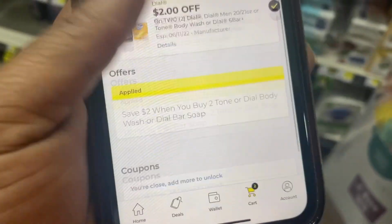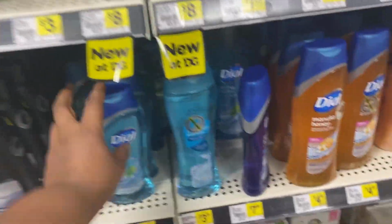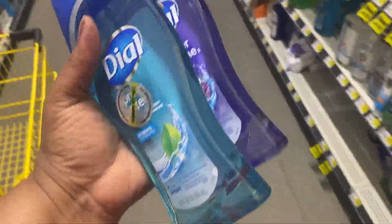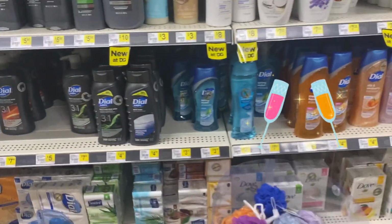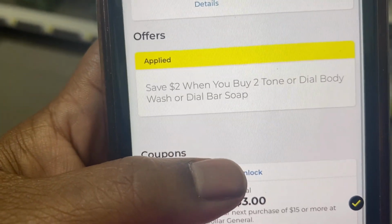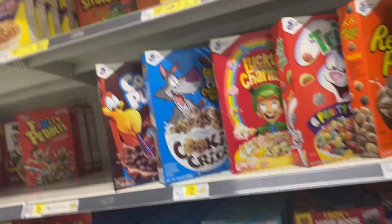So we're going to do a quick little deal with this. I'm going to pick up two. I'm going to pick up both of these like this. The little ones, okay? Because the little ones is $3. The big ones is $4, okay? So we're going to pick up two little ones. We're going to use that digital, that store instant savings, and we're going to do spend 15. Okay, this is what I just came up with.